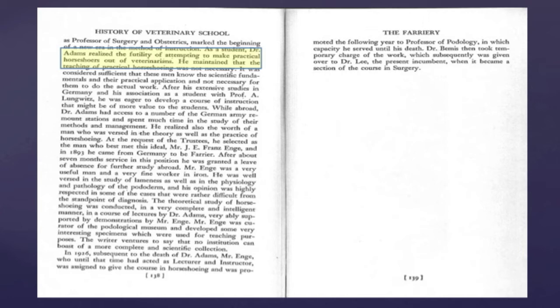And this is one of my favorite lines ever. Professor of Surgery and Obstetrics John Adams recognized the futility of trying to make practical farriers out of veterinarians. There are a lot of skills that farriers possess that are very hard to teach in a couple of weeks. My students could probably attest to that. I don't know. So they made a new plan.